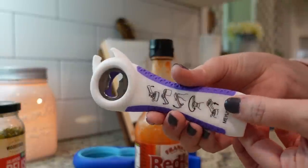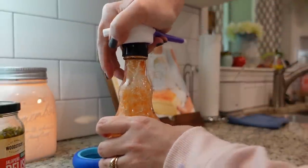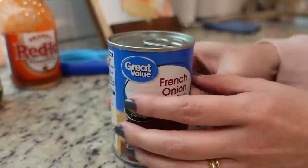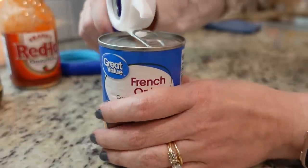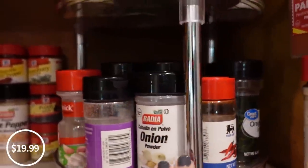And it has the small one for like a Pepsi bottle or something like that. But it also has the ability to open a glass bottle cap. If you have a can that has the pull tab and you struggle with that, this portion here will open up the pull tab for you. Oh, and I'm not sure that I mentioned it, but the jar opener, the two pack, is $11.99 at the time I'm posting this.